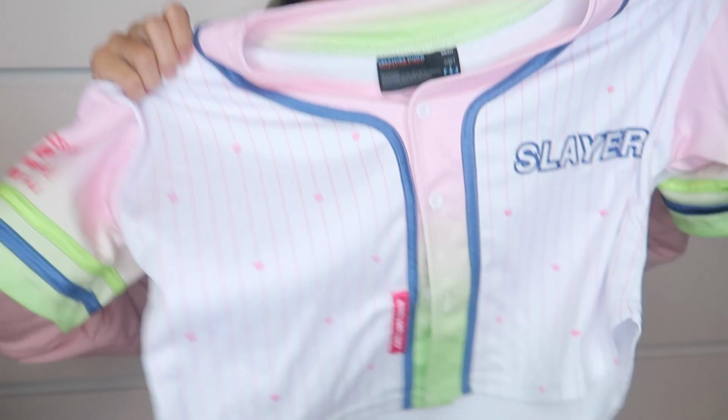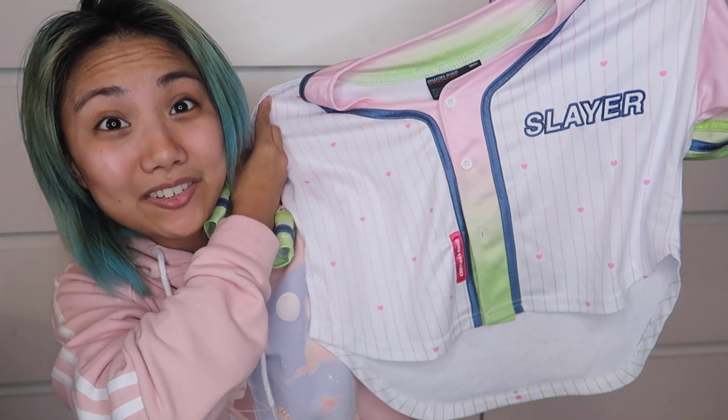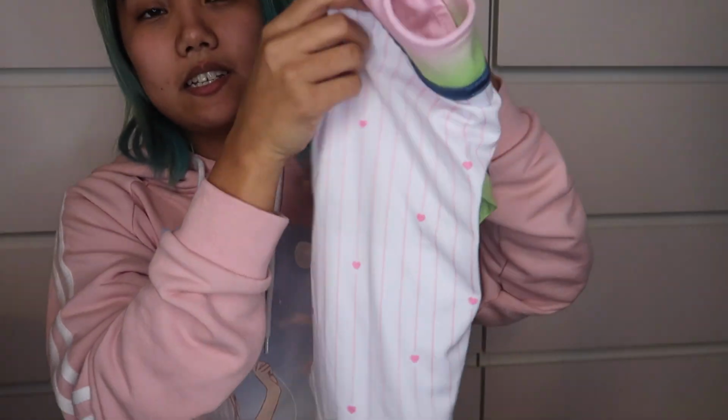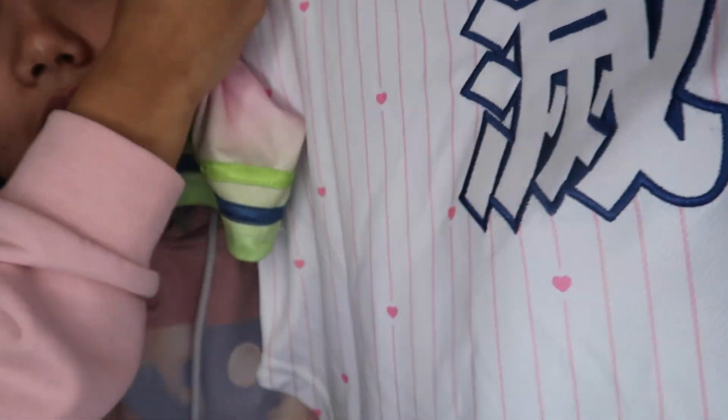Anyways, this is her Creatorsguild jersey inspired by Kanroji. Since she doesn't wear a kimono, they basically base it off her look. It's pink and green. Those are her colors, her signature look. And it has embroidery on the back again. If you take a close look, you can see the little pink hearts. I love the pink hearts because she's the love pillar.